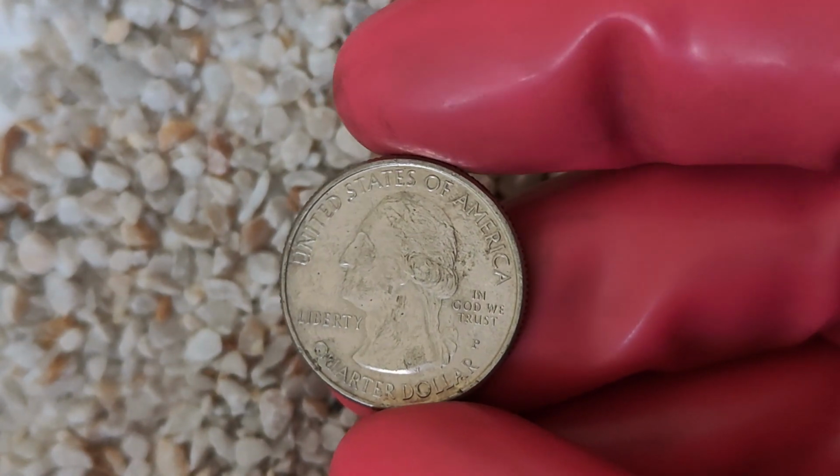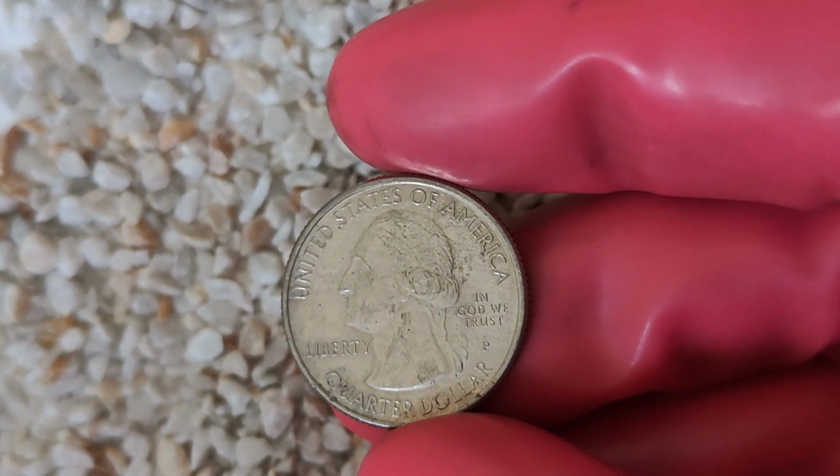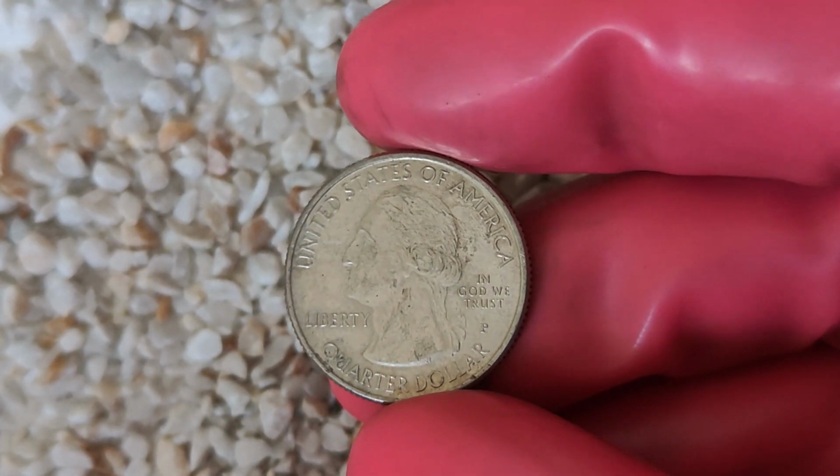The 2019 P Washington quarter dollar coin that turned a lucky find into a life-changing fortune. Could you have one in your pocket right now? Stick around to find out.